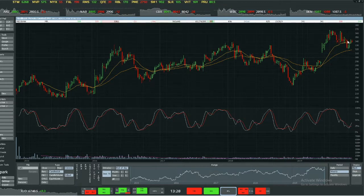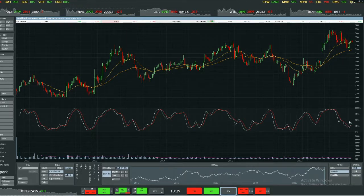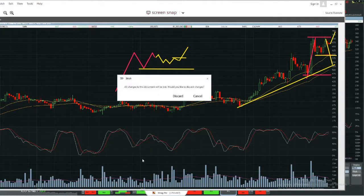So on the weekly chart, if it's just done that with this move down to 320, then great. Basically I'll be looking for signs that a higher low is going to hold. Wait for your higher low on the weekly because it's in a prime zone. And let's just draw that.